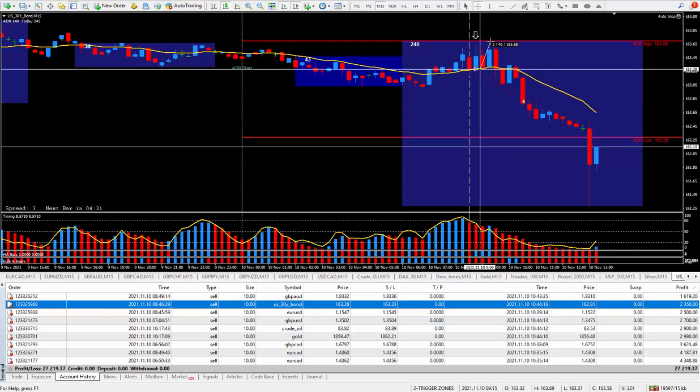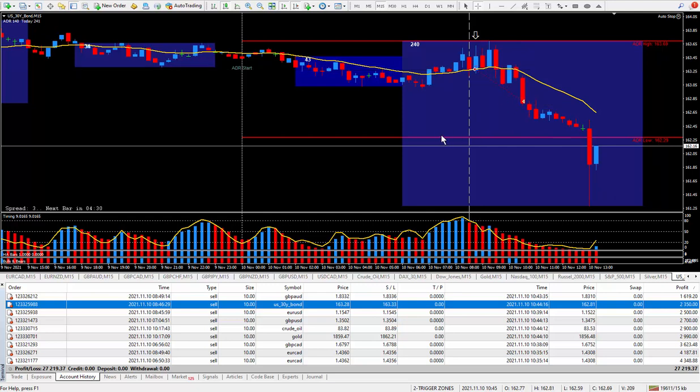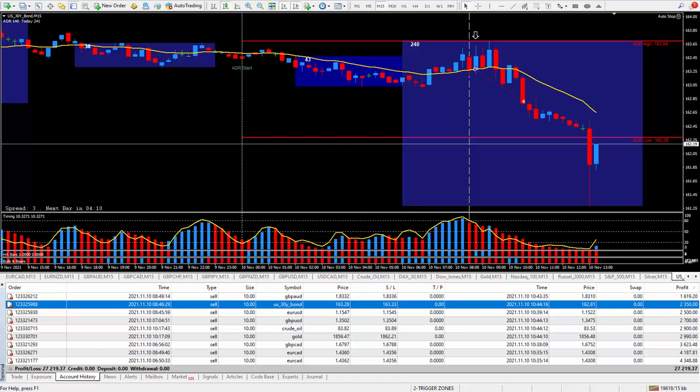Did go against me about 40 pips. Remember, each pip pays $5, and I could have stayed in for a lot more, but I was happy with 46 pips. And those 46 pips paid $2,350.